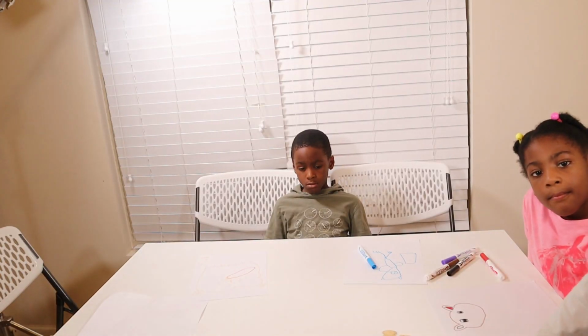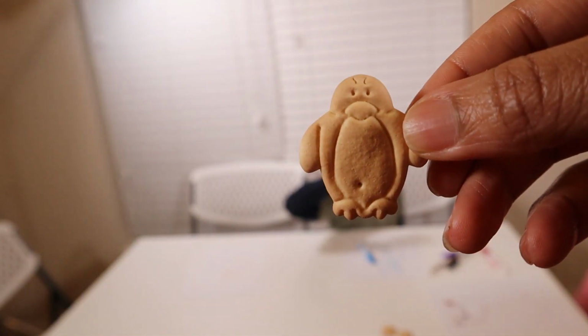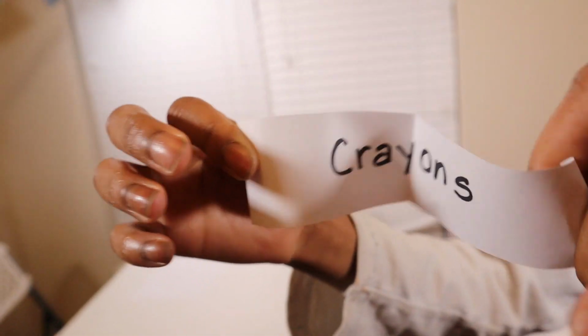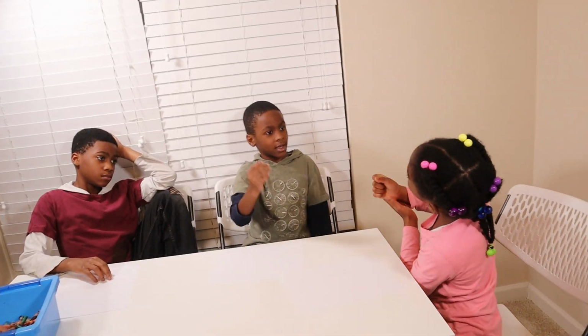All right, it's time for Ekena to pick a cookie. All right, Ekena. So this time it's a penguin. That's gonna be too easy. All right, and Ekena is gonna pick out of the bag. I mean, of course you already know what it's going to be. Camera? Crayons.